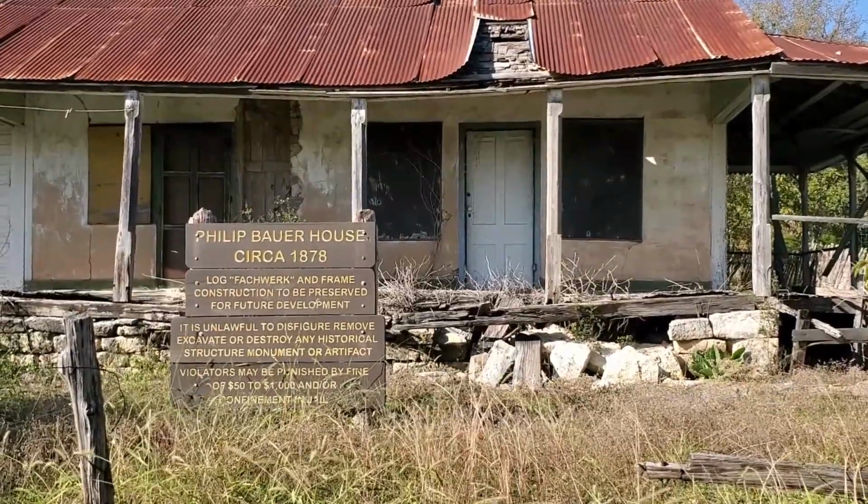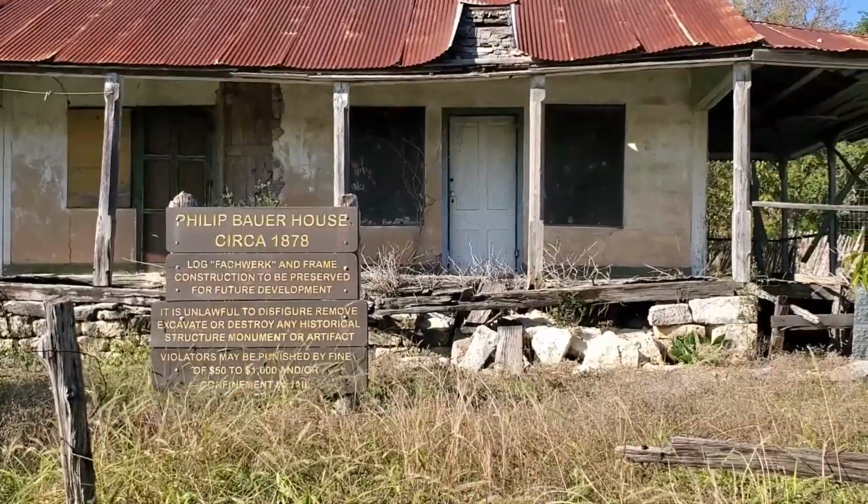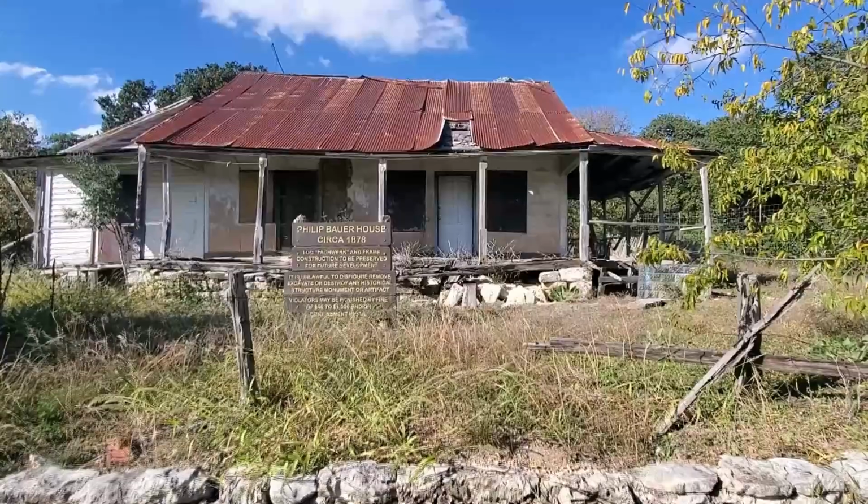Look at that old house. Isn't that something? Whoops, look at that.